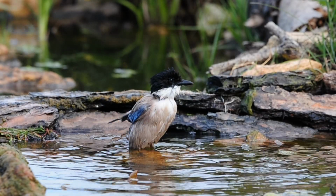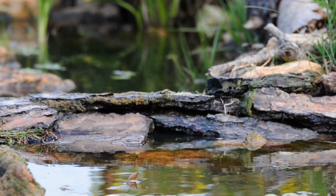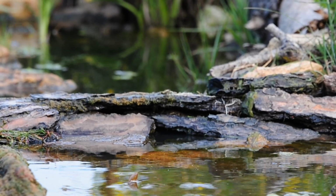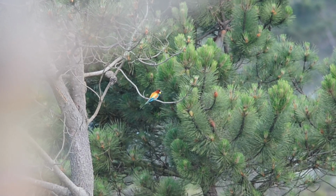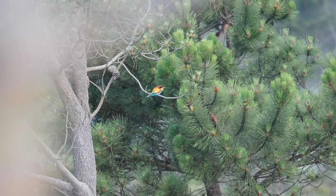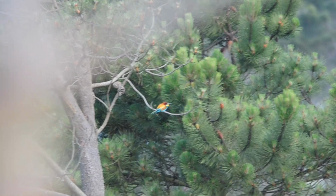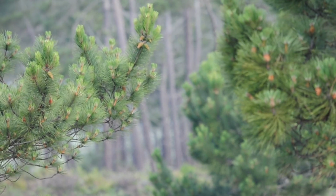And also the bee-eaters are flying around over in the trees further up. Hopefully they'll come to the pond in a while. There are the bee-eaters in the background. See them sitting in a tree and flying around, quite a long way off yet, but if they're in the area, hopefully they'll come to the pond.